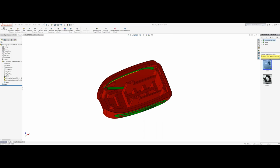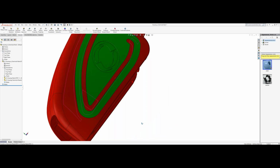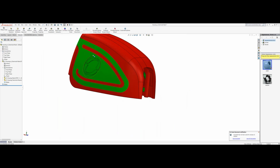So you can see the inside here, some of the overmold, which is the green section, kind of passes through, but most of your adhesion is going to happen on this face and along these outside edges of the substrate.